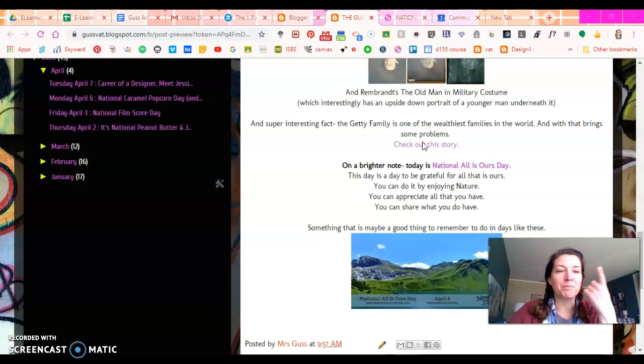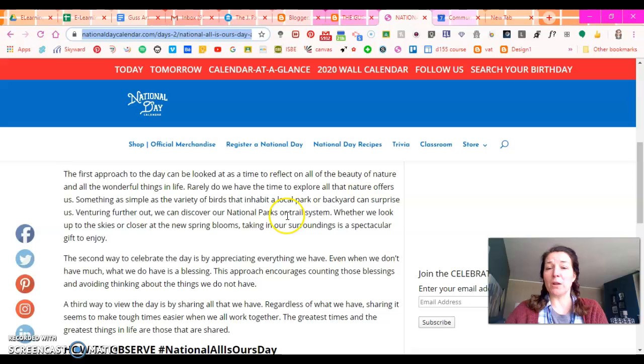That's an interesting one. On a brighter note, I've been telling you guys what the national days are just because it makes me sad that my calendar has nothing on it. So here at our house, we just sort of labeled all the days just so something's on our calendar. And this one I'd never heard of before, National Gratitude Day. It's a day where you're just kind of being grateful for what you have.